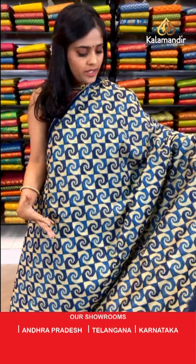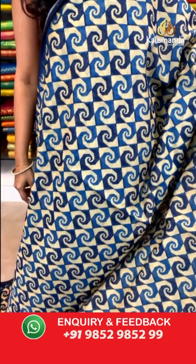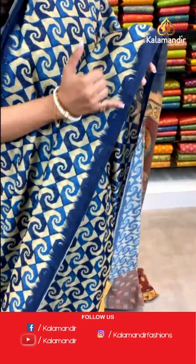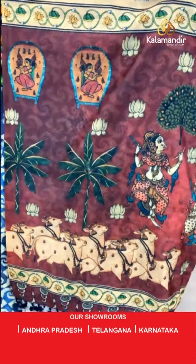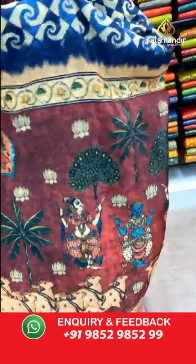Abstract print on the body. It has a mix of light blue, royal blue and cream color. The sari has a small contrasting border with edging. And then we have the pallu that is completely printed and in contrasting color. Human prints and animal prints along with trees.